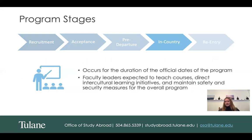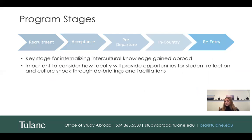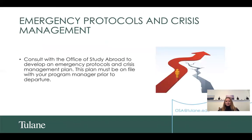Then you'll have obviously the dates of your time in country with students, and then your re-entry. This is a piece that we see that faculty sometimes miss, and it's a missed opportunity to bring students together in the fall after the conclusion of the summer program for continued reflection. Data shows that the learning from study abroad lasts way beyond the actual time in country. And in fact, this re-entry stage and doing further reflection is really crucial to ingraining learning in students. So we encourage faculty to continue to figure out ways to loop students in after they return. Those are the stages.